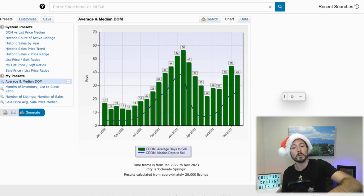It came back down for the summertime, down to the 20s and 30s, and now we've gone up to the 20s and 30s again. We came up a little bit, and interestingly, we are starting to come back down. So properties are starting to go a little bit quicker in November and December than they did in even September and October of this year.